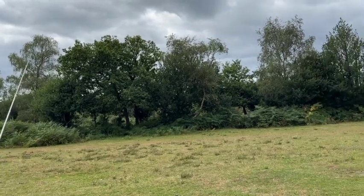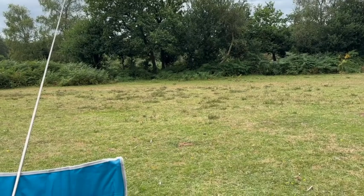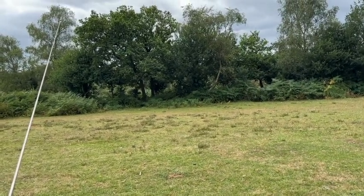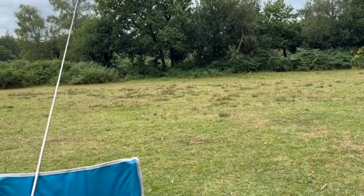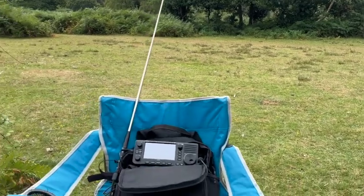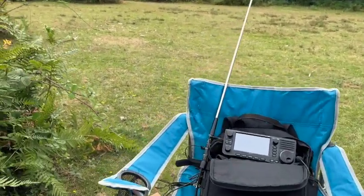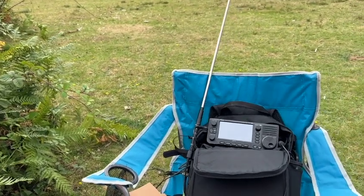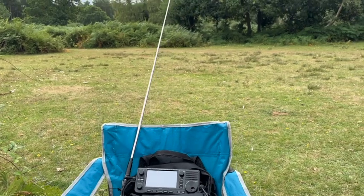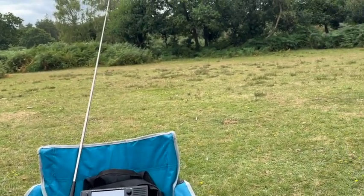There's a nice set of trees as well, so maybe getting an end fed up in one of the trees here might be an idea. I would have to relocate myself to be near the antenna, because one of the things I was aware of, as soon as the wild horses came through, was that there was no problem whatsoever. But I thought, I've got my radials down on the floor there. If they start chewing on them, it's going to wreck them, and it won't be good for the horses as well. But there was no problems at all.